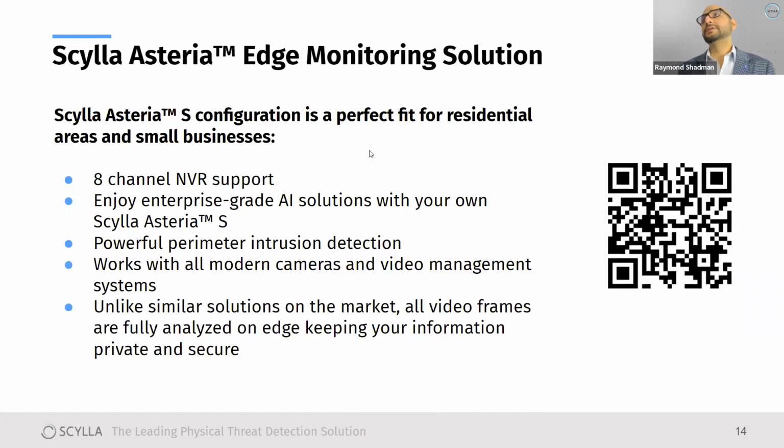The Scylla Asteria small configuration is a perfect fit for residential areas and small businesses. You can do 8 channels, as I mentioned earlier. Enjoy enterprise-grade AI solutions with your own Scylla Asteria small. Powerful perimeter intrusion detection, works with all modern cameras and video management systems. And unlike similar solutions on the market, all video frames are fully analyzed on edge, keeping your information private and secure.